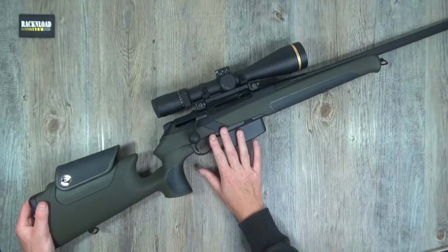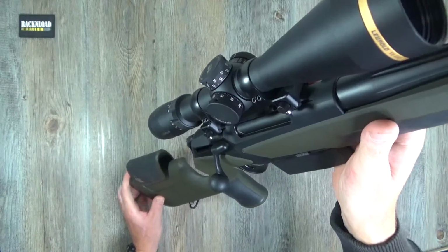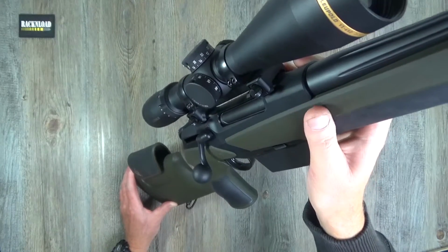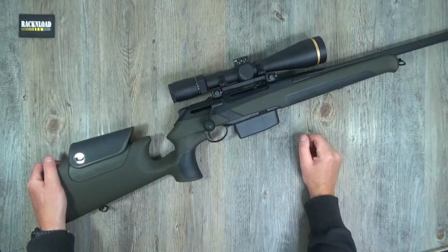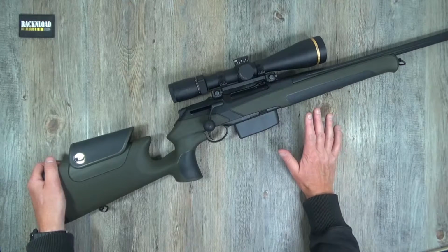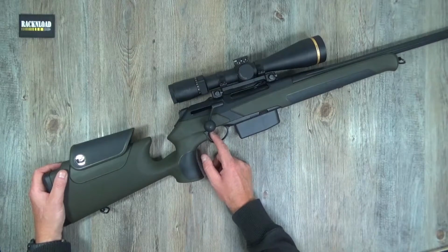Moving on to the trigger. Okay, that is a metal blade, very, very light trigger. We'll give it a pull in a minute. Probably too light for a hunting rifle, possibly. I don't know. I do more shotgun hunting than I do rifle hunting, if I'm honest, and I kind of like a heavier trigger. I'm more of a light trigger snob when it comes to target guns. Not that I'm really a trigger snob at all, but it felt a bit light.